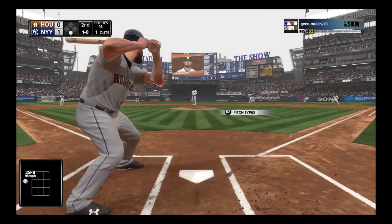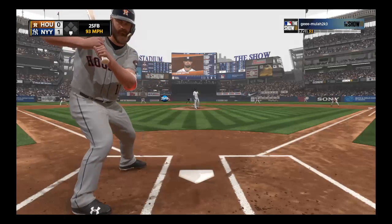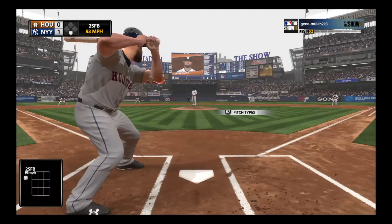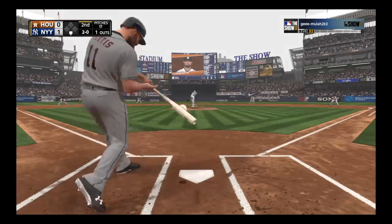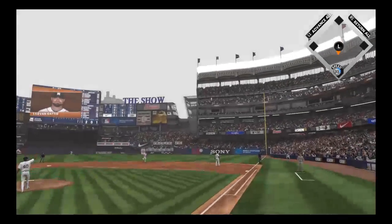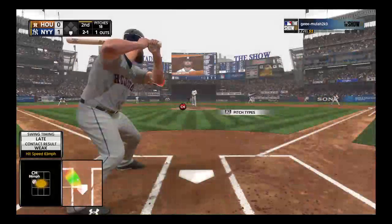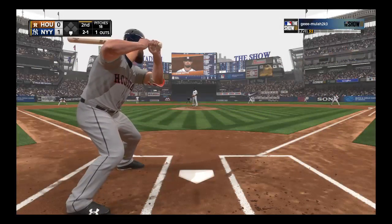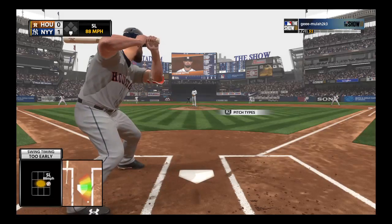Here's a 2-seamer inside to start the at-bat. It's 1-0. Previous history with Luis Severino. He's 1 for 2. And this one's too far inside, ball 2. Popped him up. And this is going to wind up a foul ball. Yankees lead this 1-0 here in inning number 2. A 2-2 count to the Astros catcher.